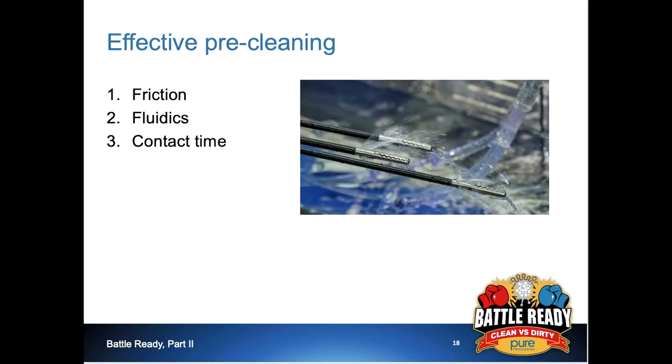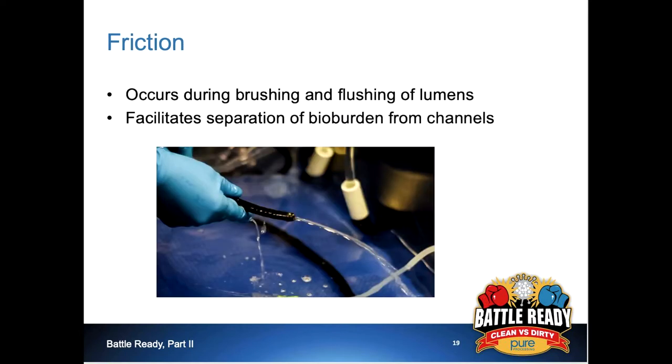So what is necessary for effective pre-cleaning? Well, essentially, there are three functional elements: friction, fluidics, and contact time with detergents. Friction occurs during the brushing and flushing of lumens. Friction facilitates the separation of bioburden inside channels from its points of attachment on internal surfaces. Since brushing or flushing alone often doesn't do the whole job, the best method is a combination of both to remove hard, stuck-on bioburden.